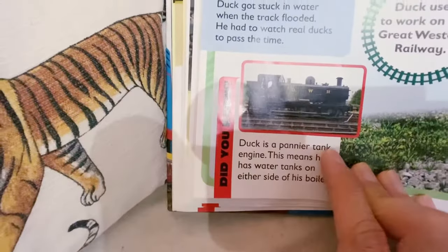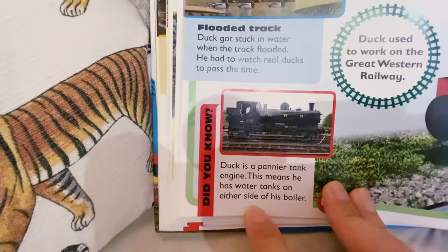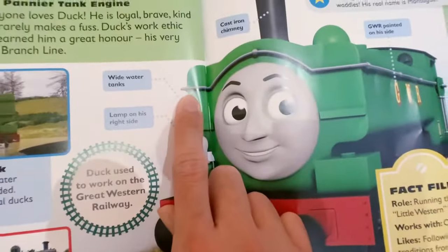Let's read this. Doc is a pannier tank engine. This means he has water tanks on either side of his boiler. So one side, two sides.